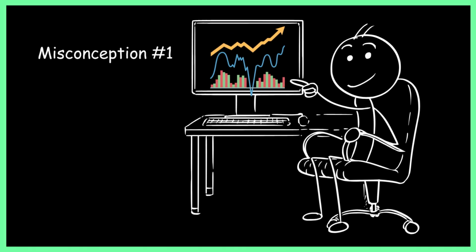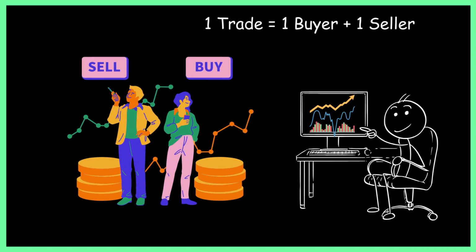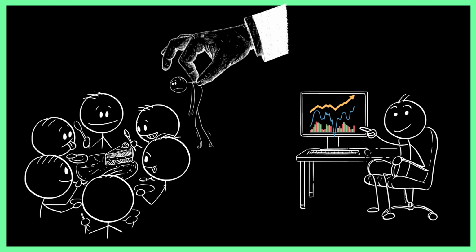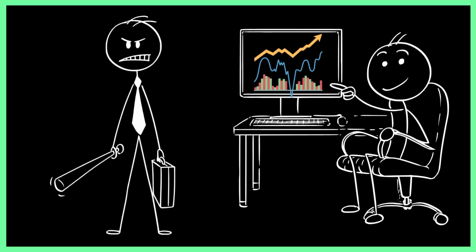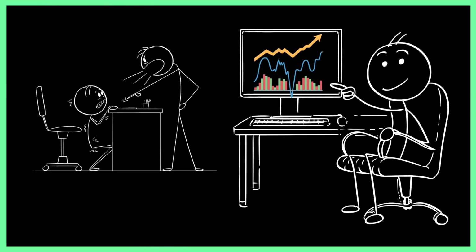People often say, price went up today because there were more buyers than sellers. It sounds logical, but it's impossible. For every trade that happens, there is one buyer and one seller. The amount bought always equals the amount sold, no exceptions. So price doesn't move because extra buyers magically appear. What does change is this: who is more aggressive, who is willing to wait, and who is forced to accept worse prices. Price moves when one side attacks and the other side either can't or won't absorb that pressure anymore.